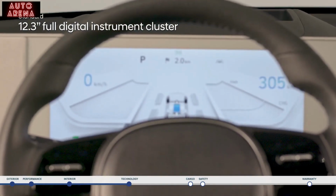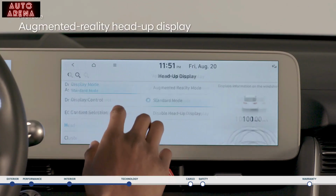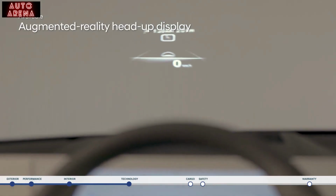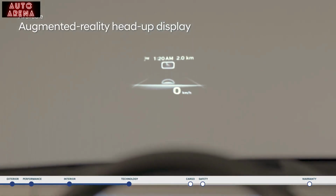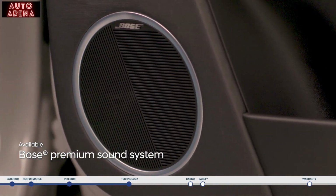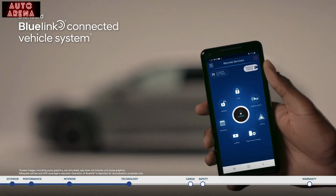The 12.3-inch full digital instrument cluster offers a colorful and crisp view of your gauges and provides important driver information like energy flow. Meanwhile, the augmented reality head-up display lets you see important information like turn-by-turn navigation while you keep your eyes focused on the road. Elevate your drive with the Bose premium sound system. And our BlueLink app connects you to your Ioniq 5 via your smartphone to remotely access a wealth of features and information.